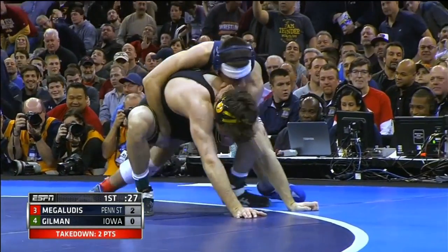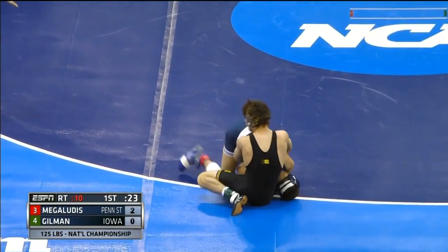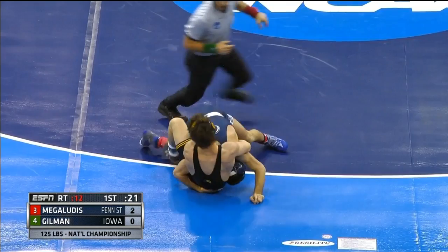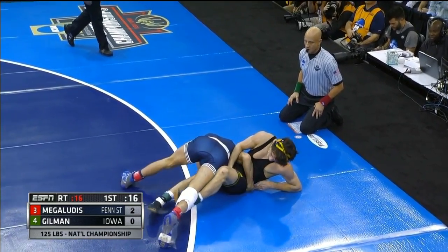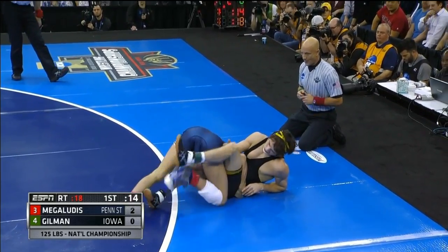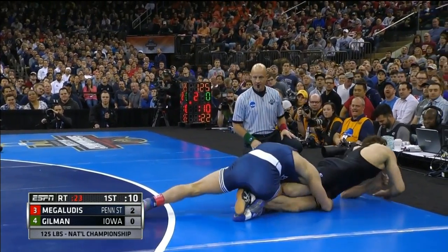Great counter by Megaludis, and he had the angle created for him by Thomas Gilman, because Gilman made a nice shot there. Still inbounds on the edge of the mat. Final 15 seconds of this first period. And Megaludis looks jacked up right now.